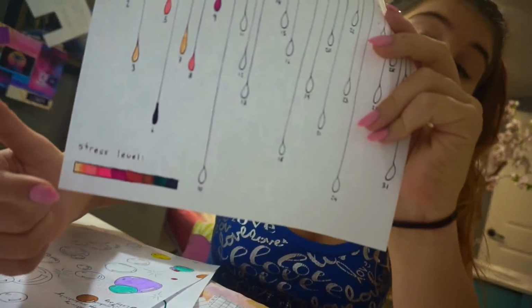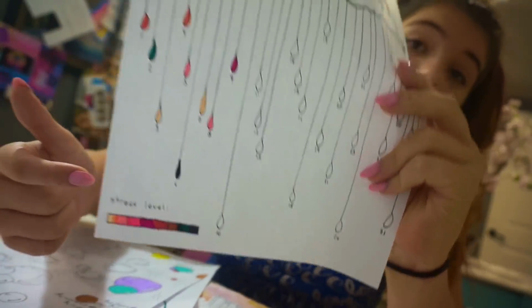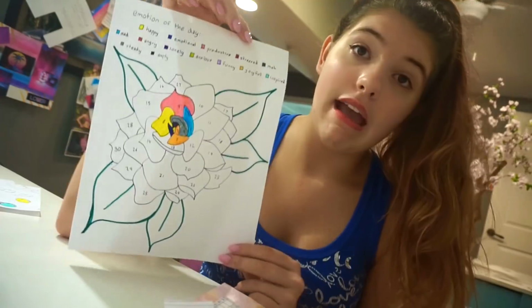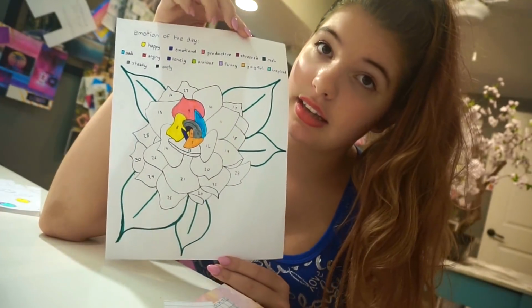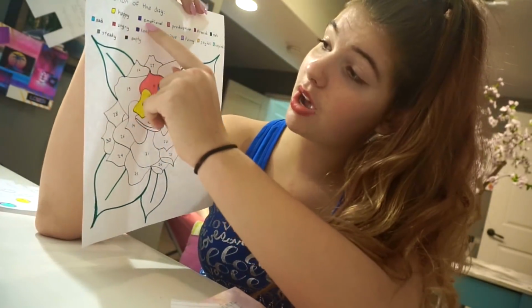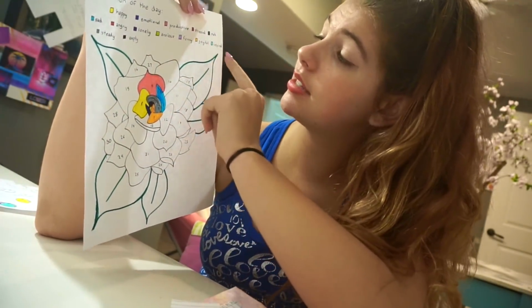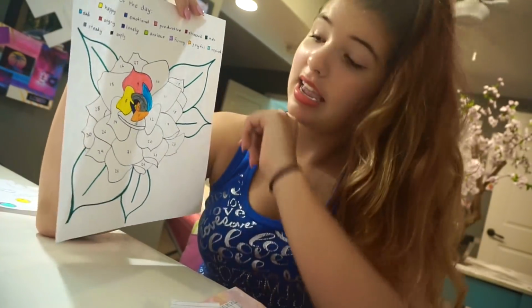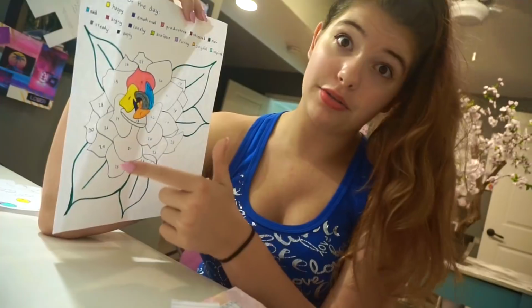And this little graph down here represents my stress levels of the day. This one is a bunch of bubbles and it measures my productivity. And this one is a big succulent flower that I just tag my emotion of the day. So I have lots of options: happy, emotional, stressed, inspired, joyful, steady, sad, angry, as many as I can. And so I'm gonna color in all of the petals. So that is how I kind of keep track of everything, and just something that I really love doing. And I love color, if you could tell.